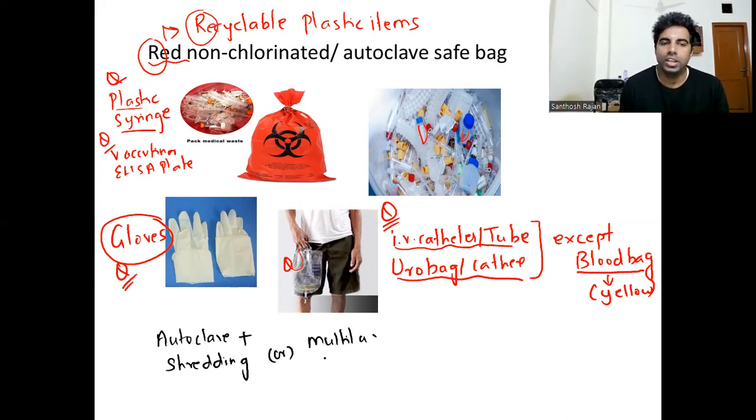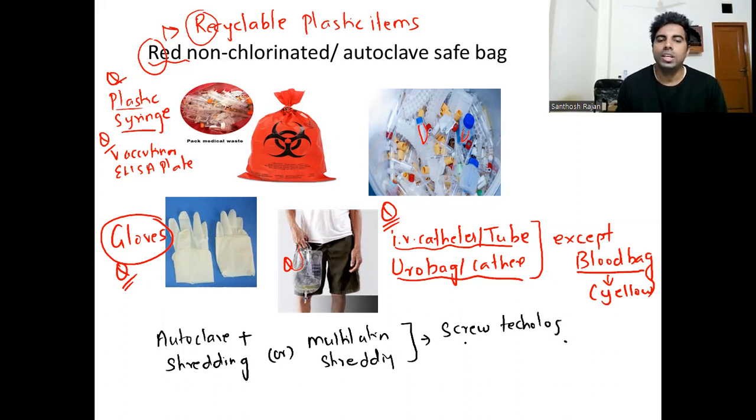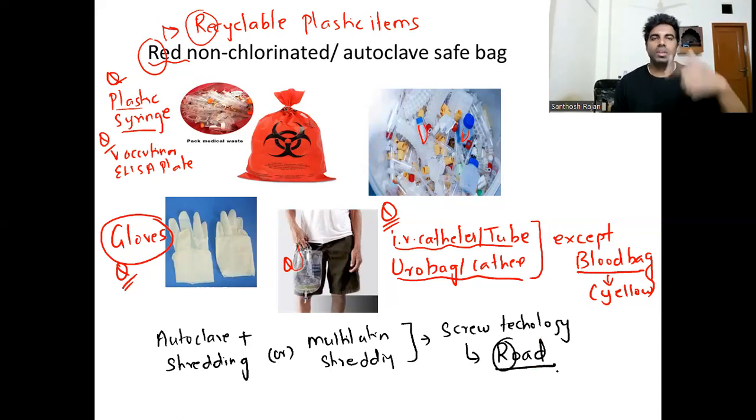Because the final thing is something called screw technology. After shredding and mutilation, the plastic is used in making roads. The plastics are mixed with the tar and then used to make the road. This is a PSM question also; they ask you about the screw technology, the tight screw or cork screw technology. So basically, after autoclaving, the particles are shredded, mutilated, and then used to make roads. This was also a question asked.